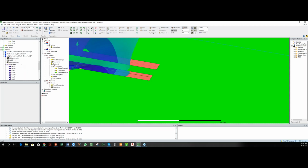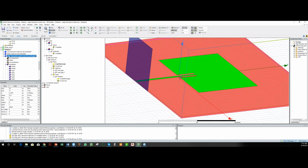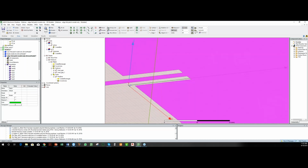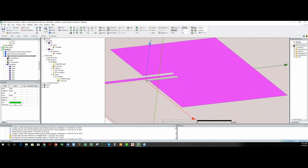See if I can illustrate something. Example, if I want to draw a rectangle, see, I can't snap to this corner. If I can choose these snap features, I will be able to snap. Let's see.